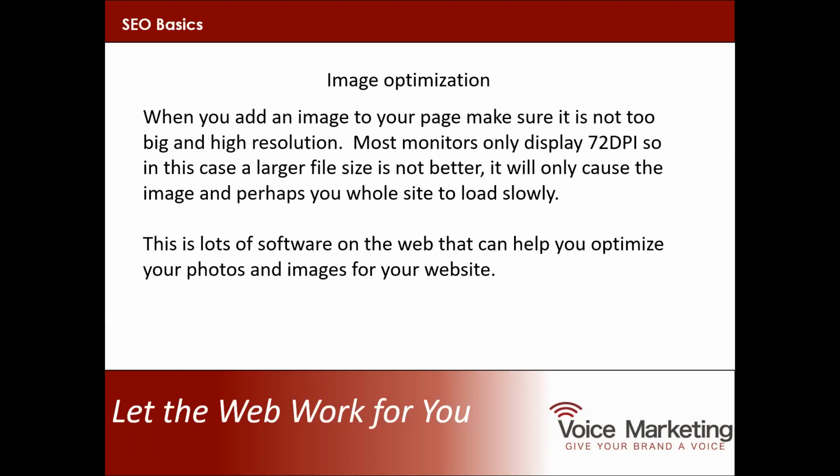So remember that, and I suggest everyone that currently has a website, go in and look at your images, and if they're all huge, optimize them. And if you don't have or know how to use Photoshop, there's lots of software on the web that will help you optimize your photos and images for websites. Because remember, one of those pillars was performance, and huge images on your website just destroy your performance. So that's important to do.